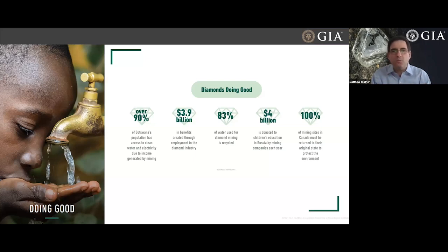Over 90% of Botswana's population has access to clean water and electricity due to income generated by mining. I mean, that alone, the transformation of an entire country due to this industry is truly a remarkable thing. And then if we look at some of these other statistics, 100% of the mining sites in Canada must be returned to their original state to protect the environment. I mean, talk about the stewardship that these companies are doing in the backyards where they're digging out these diamonds. These are truly inspirational stories that we need to share.